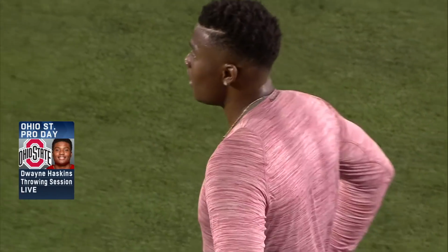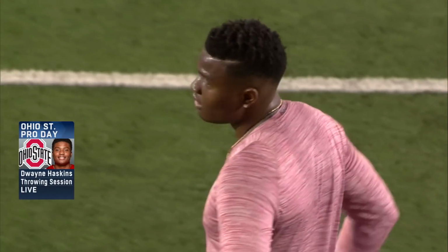And look, that painted area. That's where it's got to be on the fade. Practiced, according to Dwayne Haskins, every Wednesday. Little red zone fade practice, about 200 of these balls every Wednesday during his time at Ohio State.